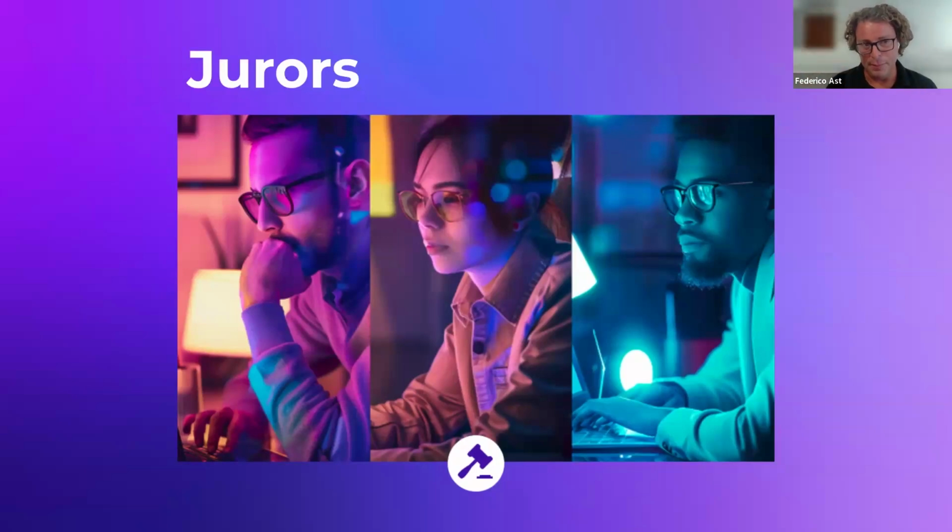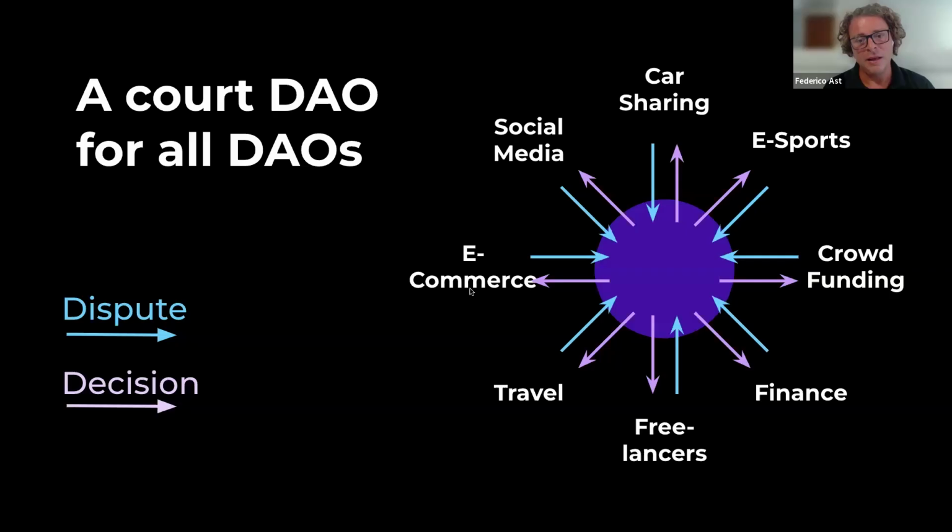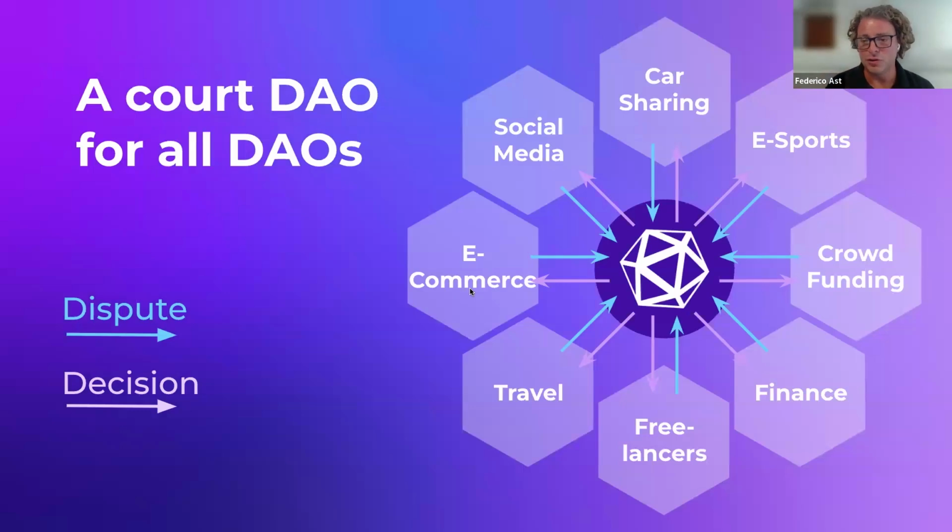So people vote, and then let's say that Alice wins, and the funds in the smart contract are sent back to her, and this finishes the situation, okay? So that's a very simple explanation of Kleros. And Kleros has lots of different use cases. Some of them are for moderation of social media, disputes in e-commerce, and lots of different things, and you can watch lots of videos from us discussing those use cases.